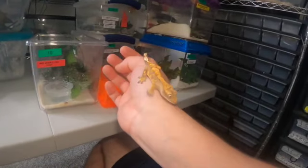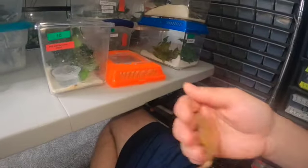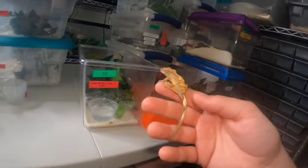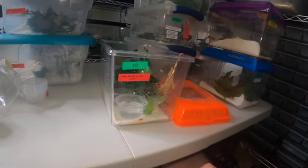I'm going to be honest with you guys, not a whole lot of them are really red. I'm hoping that in the future their colors get a little bit better. And if they don't, I'm going to sell them and actually start a red group, because a red group is one that I really want to get.